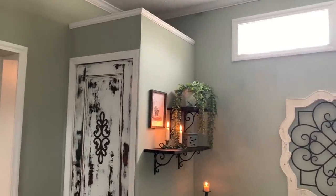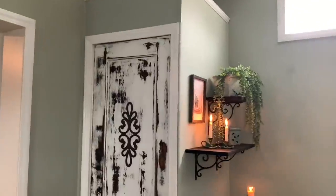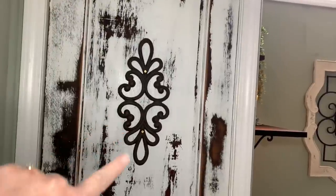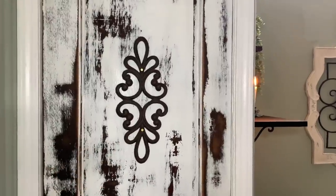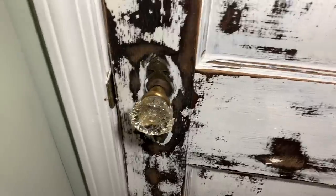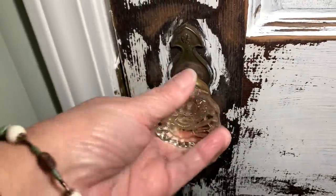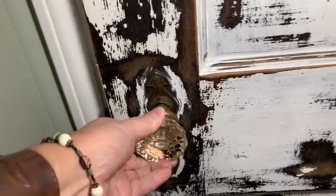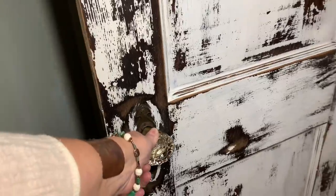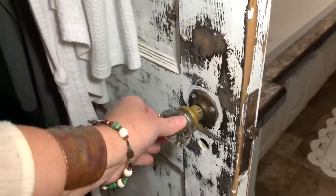And the door came from my friend Terry. She blessed me with this door last year. And I just distressed it. And I found this iron thing here at Hobby Lobby, and I just put it on the door. The doorknob is crystal doorknobs from our old home. All the doors in our old home had these crystal doorknobs on them. And when we left, I took all of them off and replaced them with other doorknobs because we all loved these crystal doorknobs.